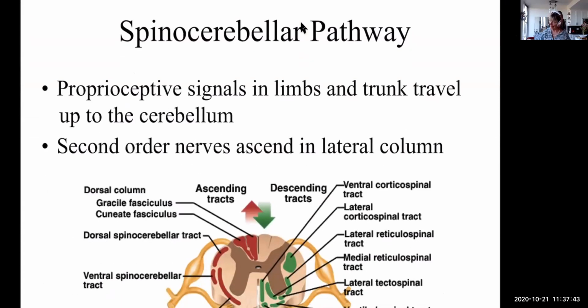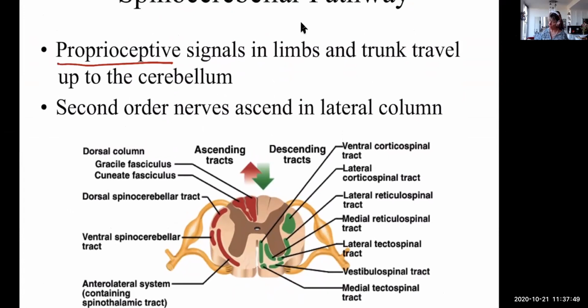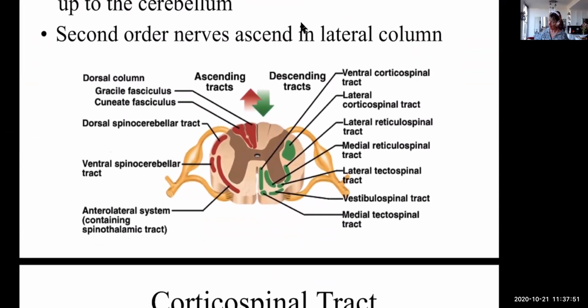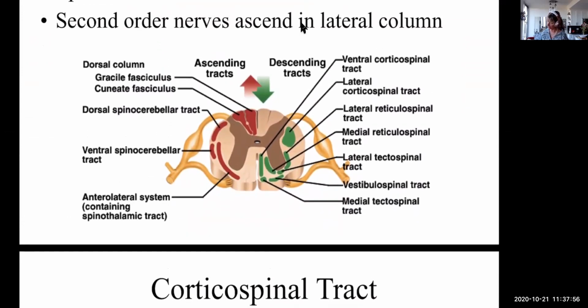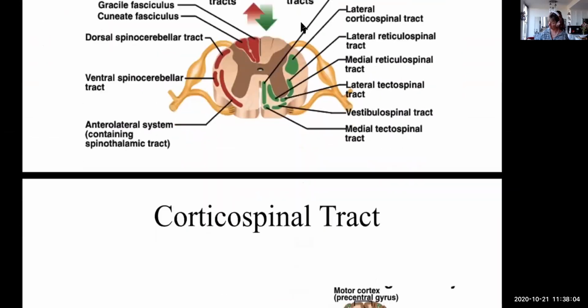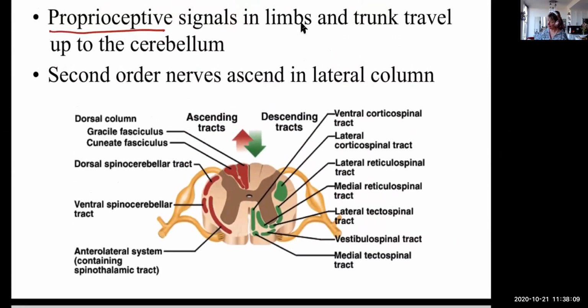Another pathway is called the spinocerebellar that sends proprioceptive signals from the limbs and trunk to the cerebellum. They ascend in the lateral column. Right. That is what I wanted to say about tracts for now. Ascending tracts. Let's move on to descending tracts, and then we'll have a break.